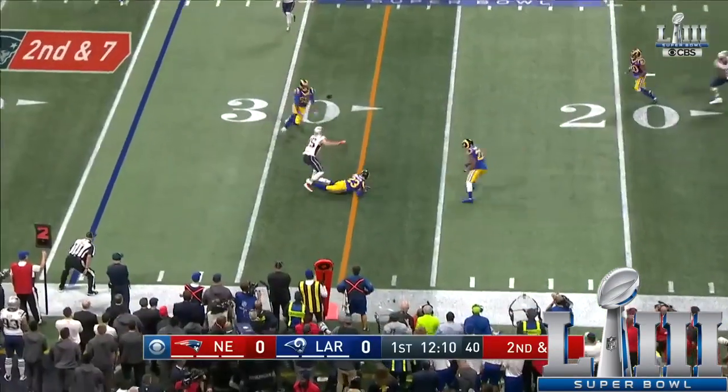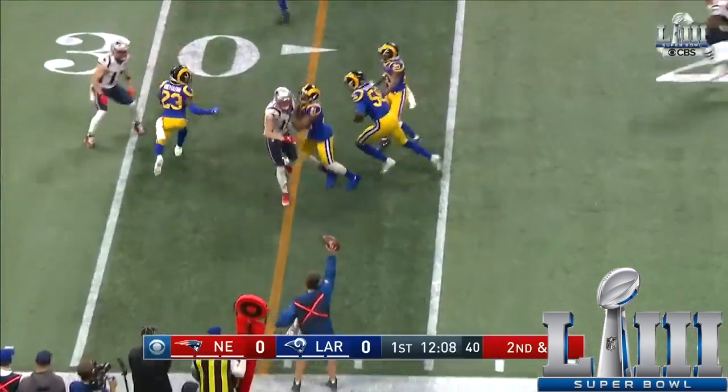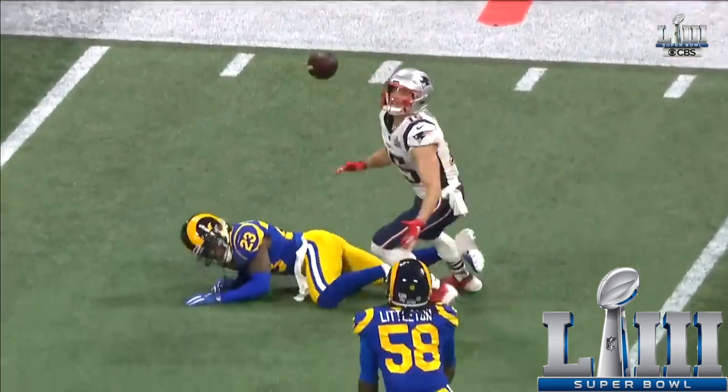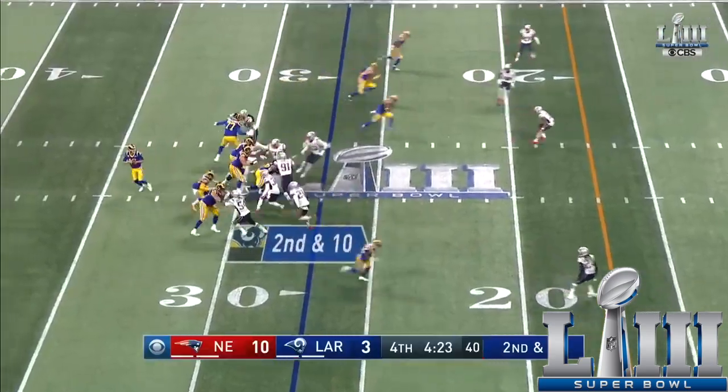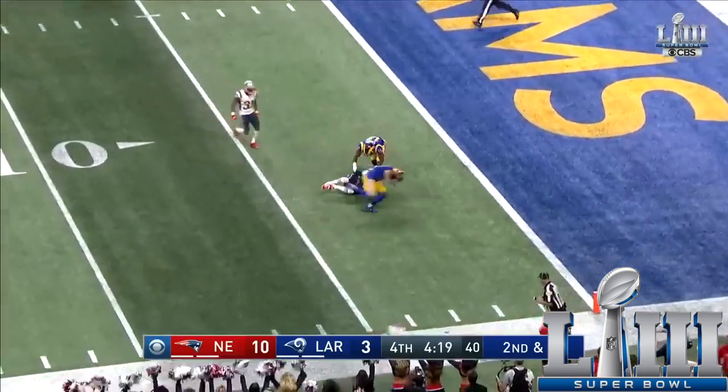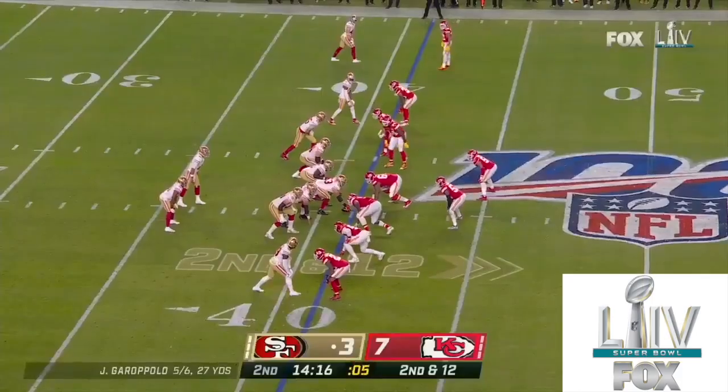Brady's pass. Ball in the air, and it's intercepted. It's picked off. Drop out, and the ball goes right into his hands, and he hits. You know they're taking shots down the field now. Blitz to the end zone, and it's intercepted at the 3-yard line.